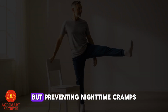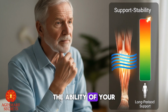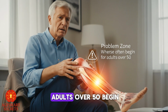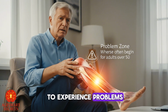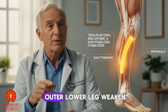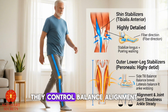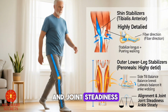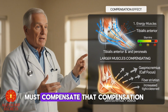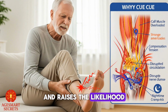Stretching restores length, but preventing nighttime cramps requires another key factor: muscular endurance, the ability of your legs to maintain steady support over long periods. This is where many adults over 50 begin to experience problems. Even if the larger leg muscles remain strong, the smaller stabilizers along the shin and outer lower leg weaken gradually with age. These stabilizers don't control big movements. They control balance, alignment, and joint steadiness. When these deep muscles fatigue, the larger muscles, especially the calf, must compensate. That compensation increases tension, disrupts normal circulation, and raises the likelihood of nighttime cramping.